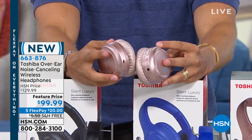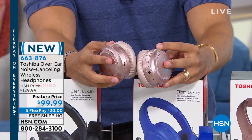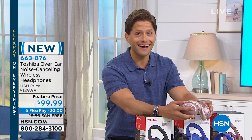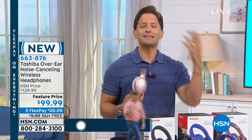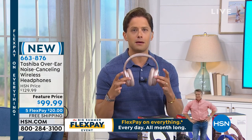So you get the wire-free technology when you want it, but when you get on the plane and you need to plug in to the screen right in front of you, you can plug in too. If your Bluetooth battery is dying, you can plug in and they'll still work even though you forgot to recharge them. You are getting the best of wired and the best of wireless technology. It's like buying both in this super comfy, super plush, 20-hour battery premium headphone.